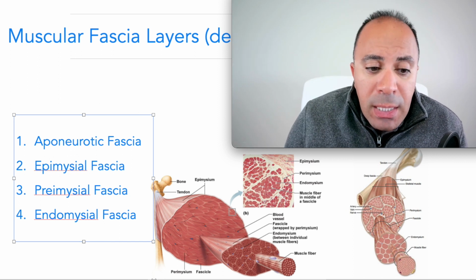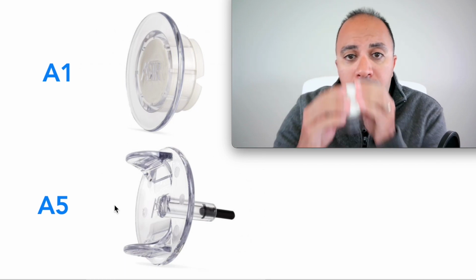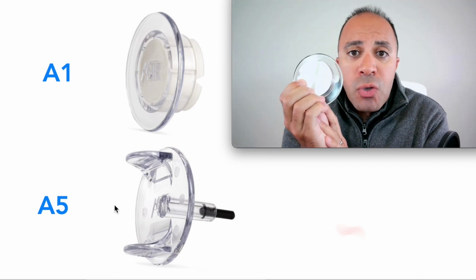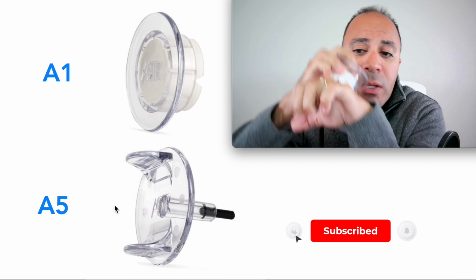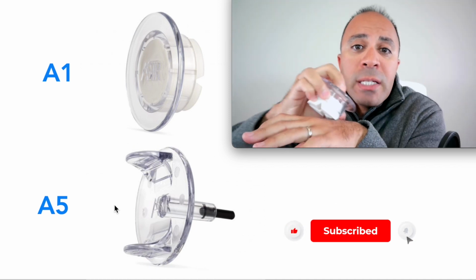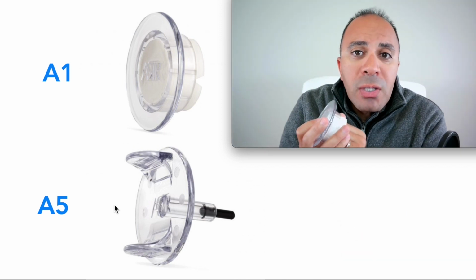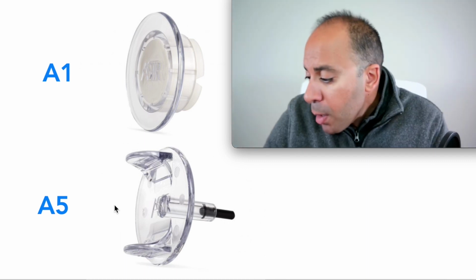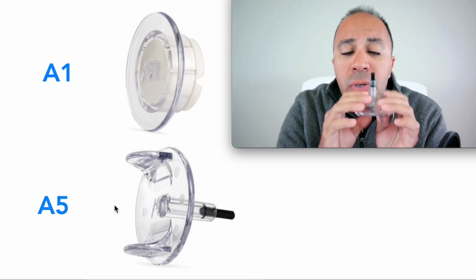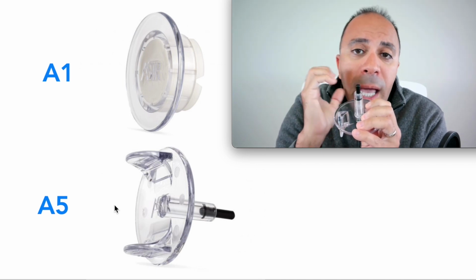So what I personally do is I use the A1 tool to release the superficial and aponeurotic fascia, and that grips on the fascial layer to exert mechanical force. With the needle, it's hard to grip on the fascial layer to exert mechanical force. It's basically you poking it. The other thing I use to release the deep fascia is the A5 that can go to the epimysium, perimysium, and endomysium.